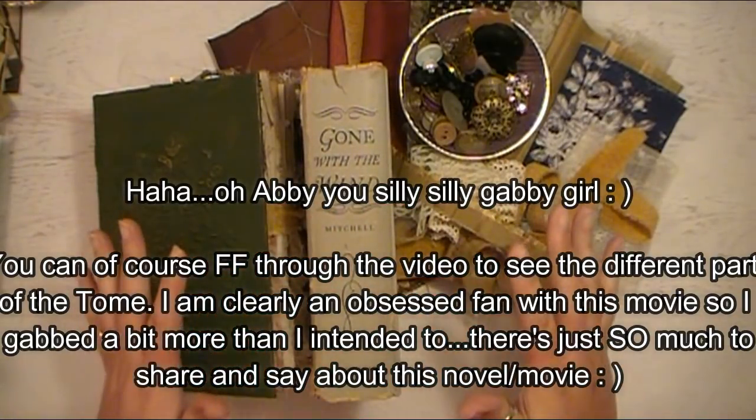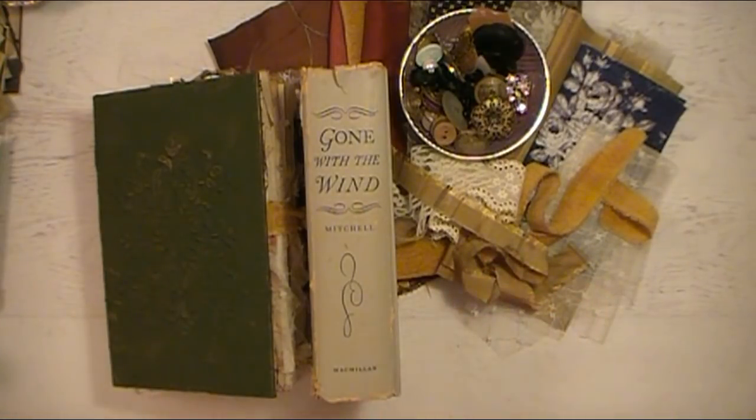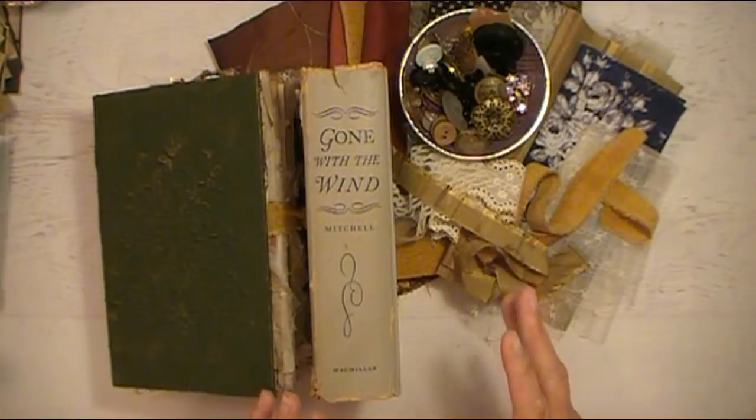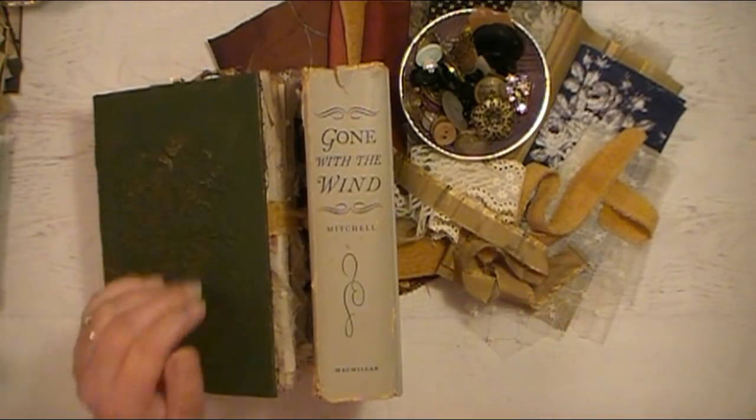So this is what I created. Now, I'm not done. I'm about maybe 2/3 done. It's always going to be kind of a continuing work in progress for me because there's different things I want to add to it, and it'll make sense once I open her up.